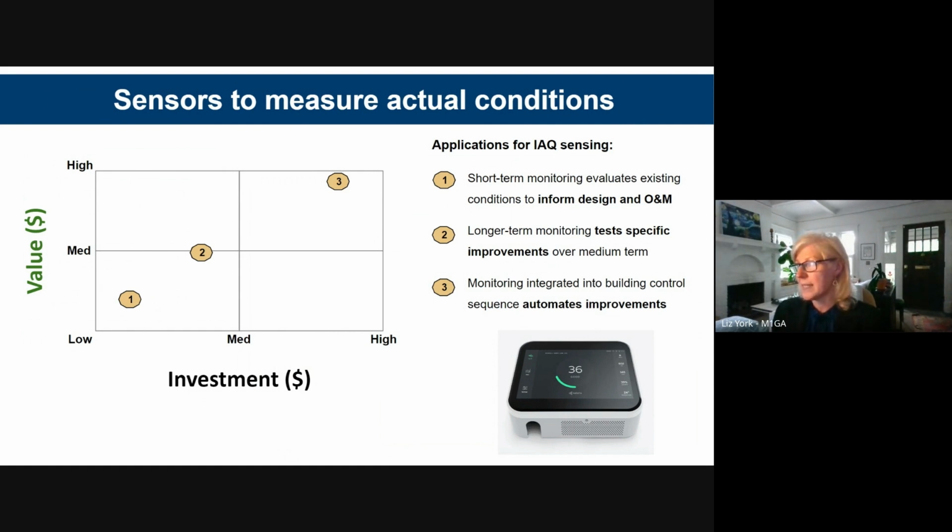The first way is to say, we can do some short-term monitoring, think 2 weeks. We can monitor some spaces for a couple of weeks, and then we can understand more about what's going on in the building, and that helps inform the design and inform the O&M. In the second category, you can do longer-term monitoring around specific improvements. So you do an intervention with the mechanical system, you test it, you find out what's going on, you can tweak it. And this takes a greater investment, but you also get greater value out of it.